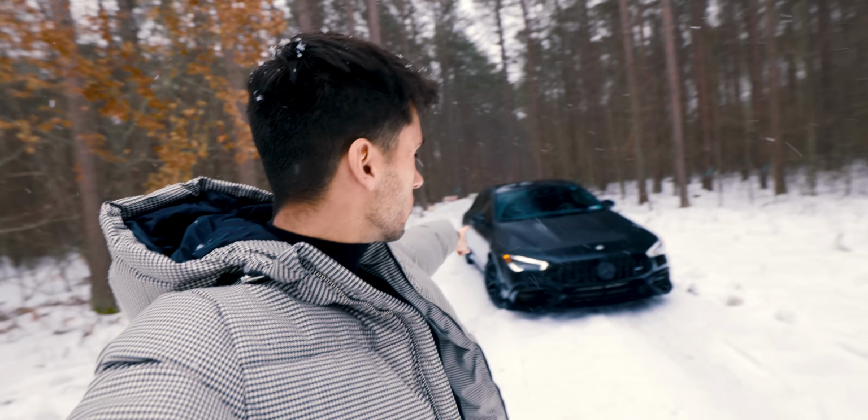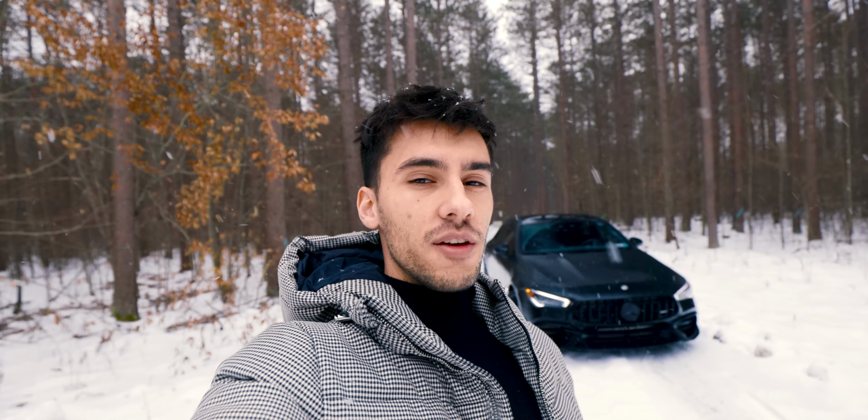Today's video we're going to be doing an interior overview of the 2020 CLA 45. If you're looking to buy an A35, A45, CLA 35, these interiors are very similar, so this video is for you even if you're not getting the CLA 45. This video has been requested a lot of times because people want to see how cool the interior is, and let me tell you, it is a very cool interior.